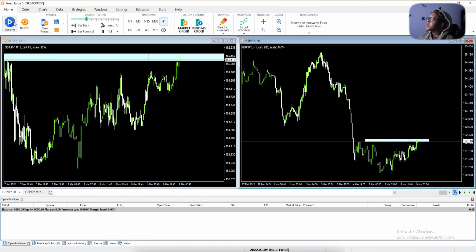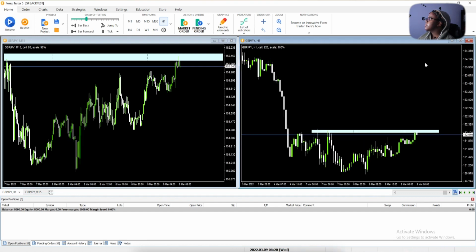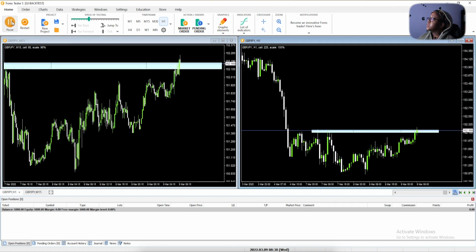Let's see. I actually want to see what the 8 a.m. candle is gonna do. Well, the 8 a.m. candle closed pretty strong. If we're looking at the H1 here, the 7 a.m. candle closed pretty strongly. So I want to see what the 8 a.m. candle is going to do. Probably wouldn't be looking to enter any trades until after the New York Stock Exchange opens, so like 9:30ish.